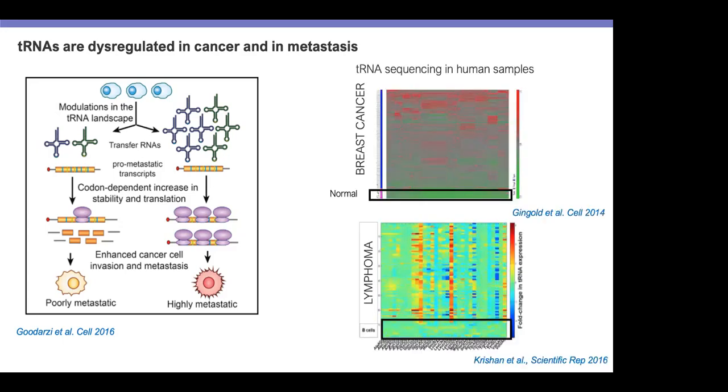This has been shown even by different NGS approaches that sequenced tRNAs. The thing is, generating these data takes a lot of effort, because NGS-based libraries for tRNA are quite complex to make. But different papers were also seeing this when comparing normal versus cancer. In normal cells there's a given distribution of tRNA abundances, and upon cancer, either in breast or in lymphoma, in these two examples from two different papers, you can see a dysregulation of certain tRNAs. Certain tRNAs appear to be upregulated, and in breast cancer there are other subsets of tRNAs that seem to be upregulated.